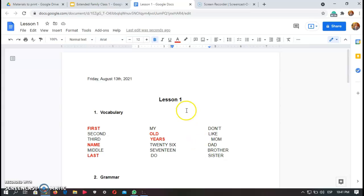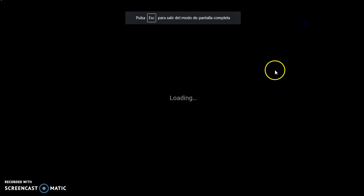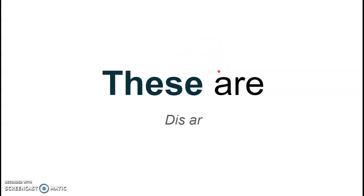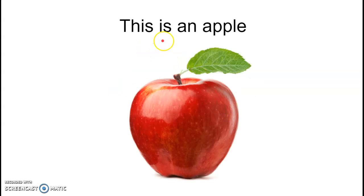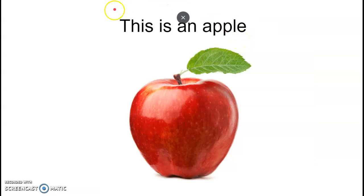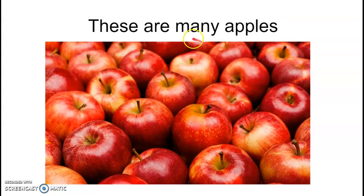Please practice the pronunciation, okay? Now, extended family vocabulary. This is. These are. This is an apple, and these are many apples. This is an apple, singular. These are many apples, plural.